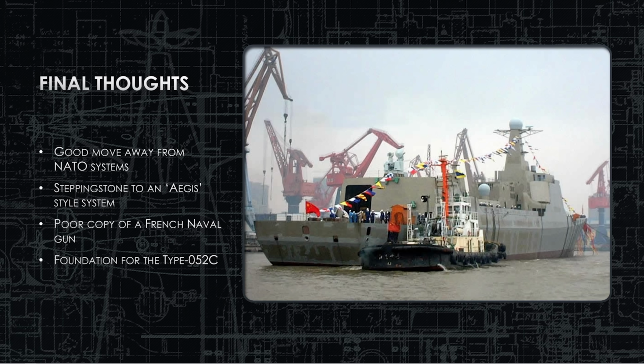So they need to be able to build their own ships, their own systems, and this is just another step in that direction. The next step is going to be an Aegis-style system, but that's going to come up in the next lecture. Again, that gun on the bow, it might as well be a ballast. It can shoot a couple rounds, and then you can expect it to stop firing until they get someone out there to clear the jam on that loader.